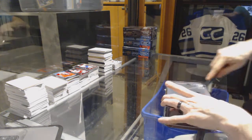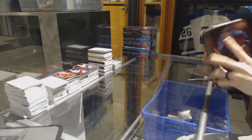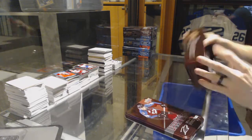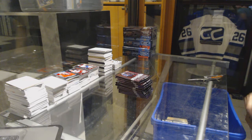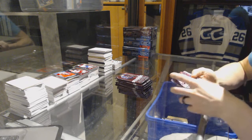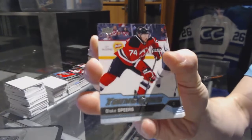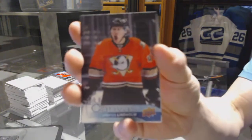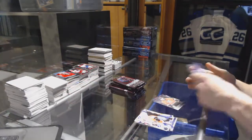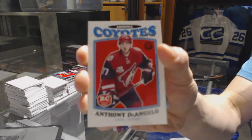All right. Now for the two 16-17 Series 2s. Young Guns for the New Jersey Devils, Blake Speers. Canvas for the Anaheim Ducks, Hampus Lindholm. OPC Retro Rookie for the Arizona Coyotes, Anthony DeAngelo.